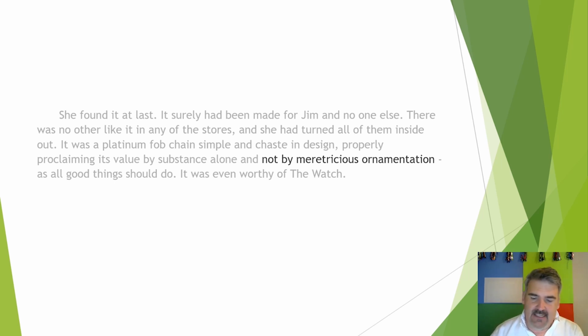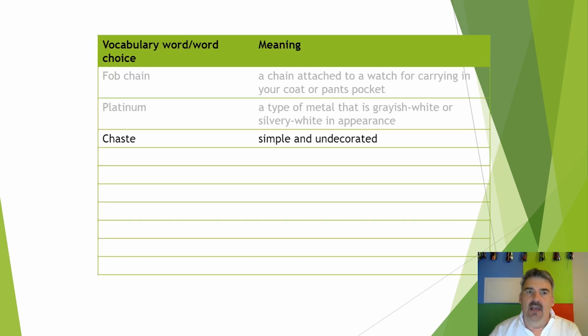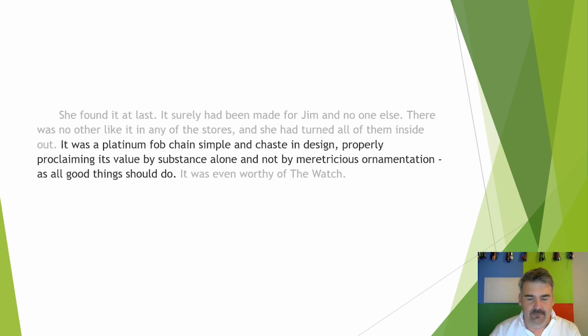Let's take a few moments to add a couple of these words to our vocabulary notes on our graphic organizer. First, add chaste, which means simple and undecorated. Second, add meretricious, which means flashy and artificial. That seems like a long sentence with a lot of tough words to describe the chain. Why do you think the author would use such detailed description of the chain's simplicity? Take a moment to write your answer on a sheet of paper apart from your graphic organizer.